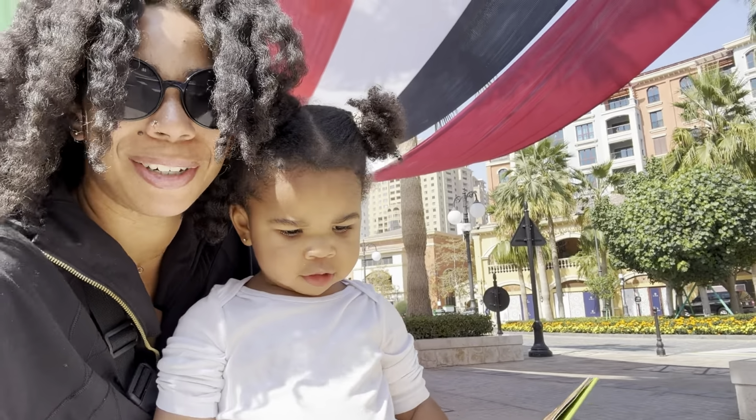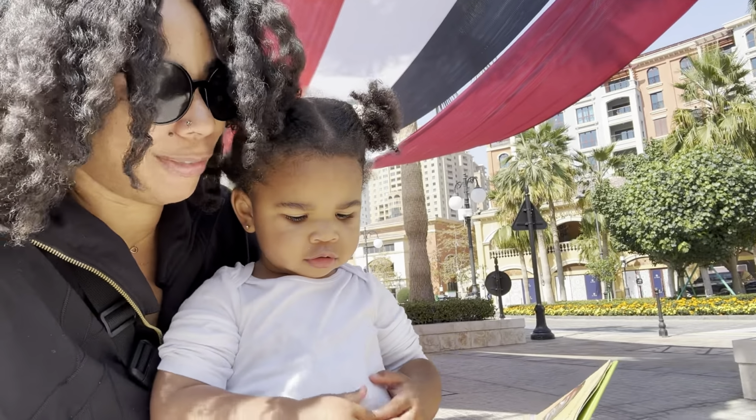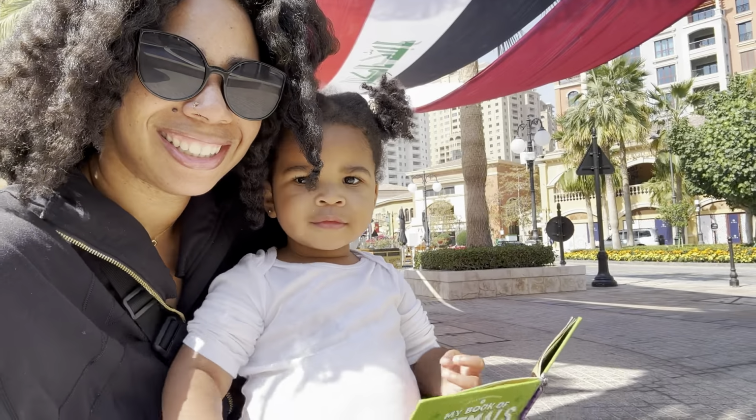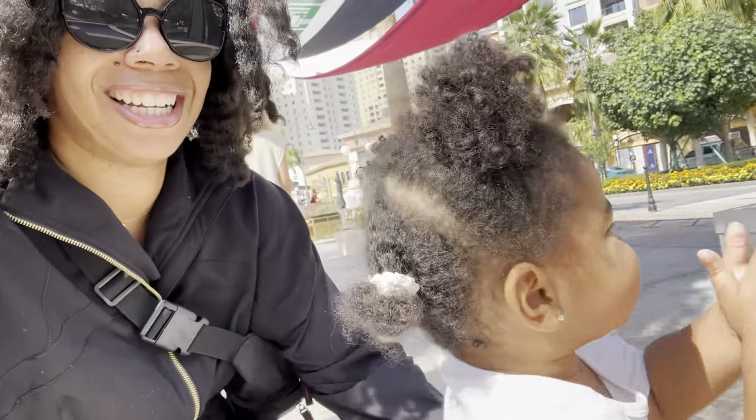Worm. Yeah, it's a worm. Yes, very small, it looks like a snake. Snake. Yeah, snake.